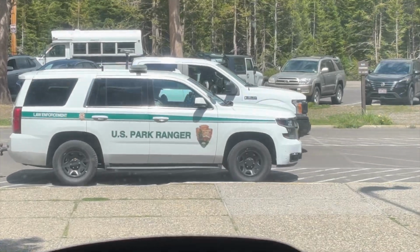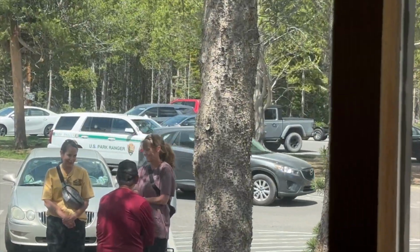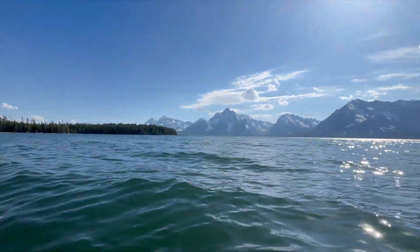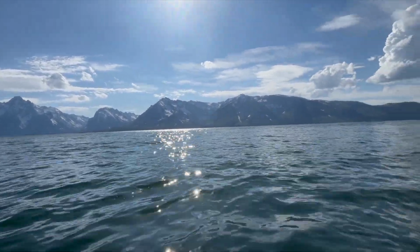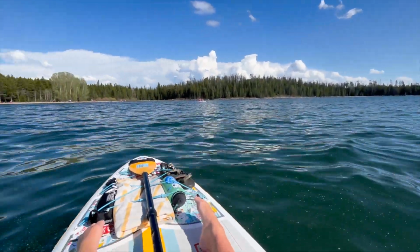Shit's getting real, guys. We got the park ranger and wildlife management and a second law enforcement. I came out on the boat again this afternoon and the sky is so beautiful. It's a little choppy today. I don't really know why, but it's so nice.